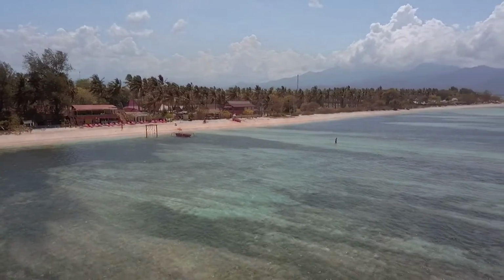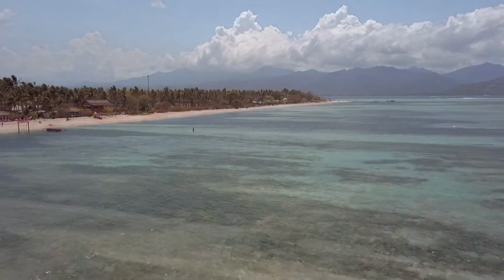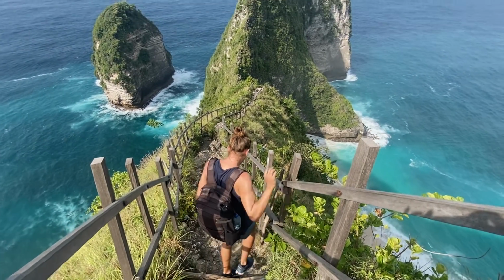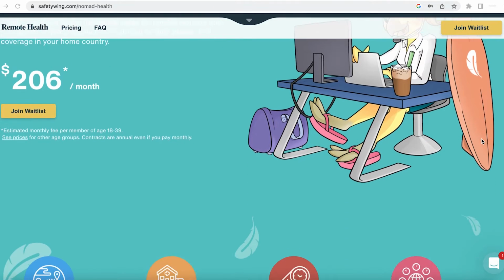If you are a long-term traveler, digital nomad, or plan on giving up your medical insurance back home, you may want to consider taking out a more comprehensive travel medical insurance policy. This would give you more comprehensive coverage, covering you both abroad and in your home country. If something like this does interest you, it's worth checking out SafetyWing's remote health insurance policy.